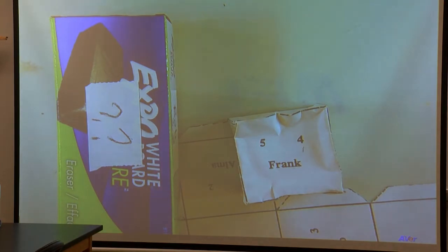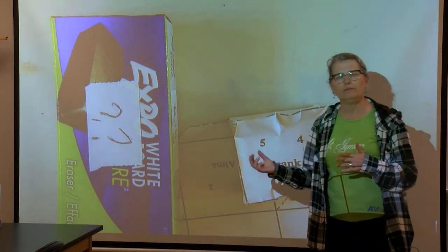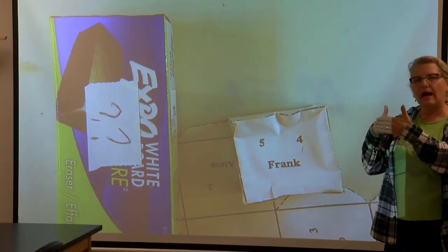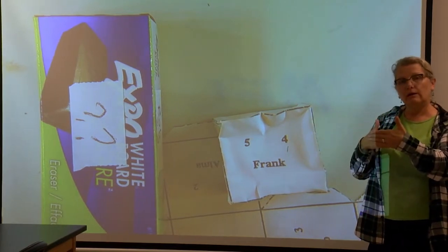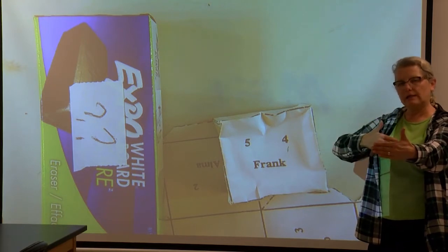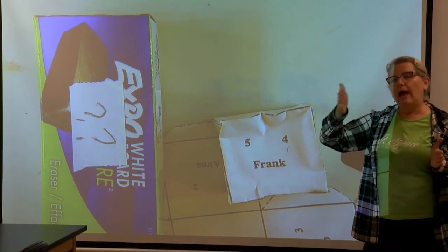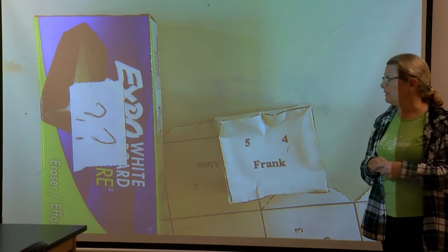You can try and solve this yourself, but if you work together, if each person in the group takes one side of the cube, and everyone can see the top, 5 and 4, one person can see Albert, 6, 2, and the other person can see Elma, 4, 2. And what you do is solve for the puzzle. That's the second part of this lab.